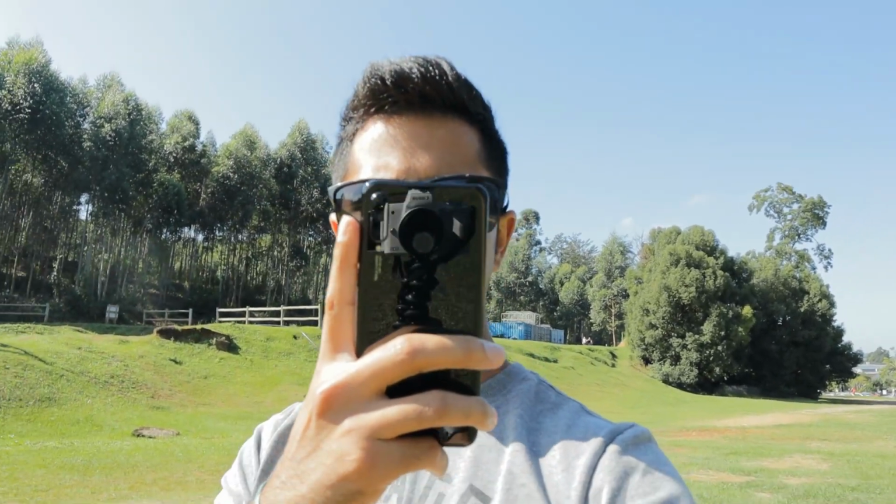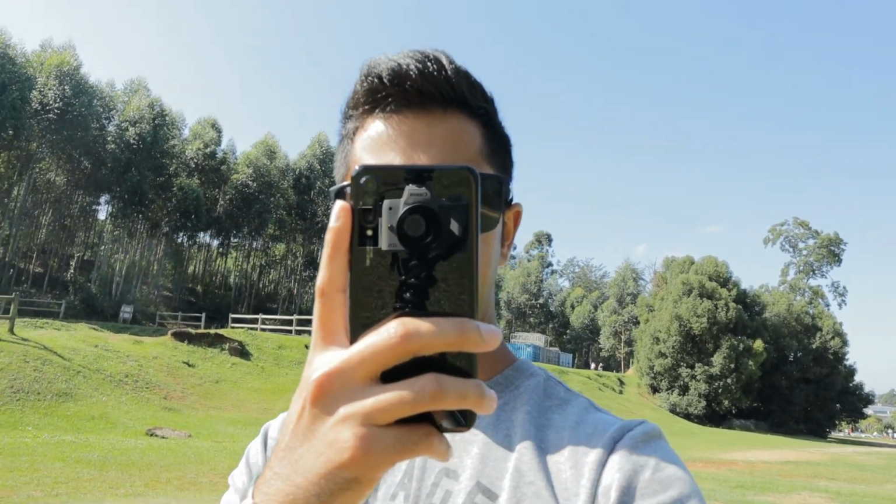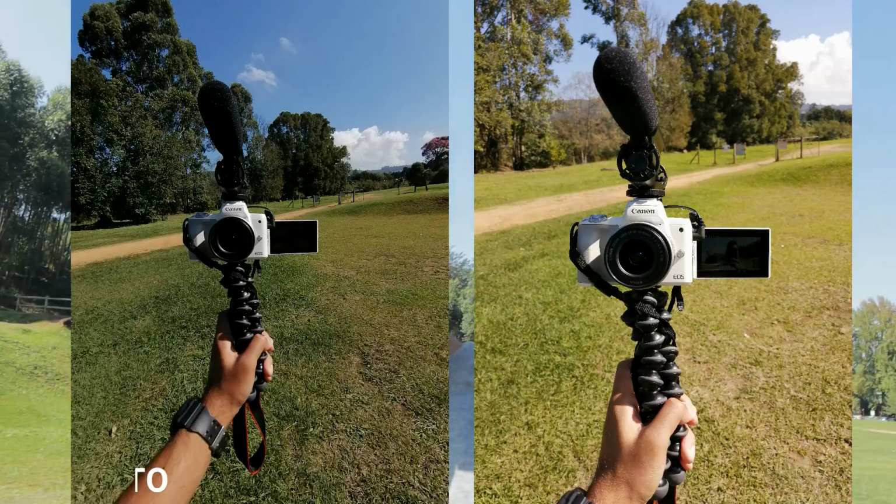It's almost like a GoPro lens if you've seen what that looks like. So it's wider, like here. I'll show you this picture and then I'll show you a normal picture. So let me get a normal picture. I'll post these up in the video somewhere around here and you can check that out.